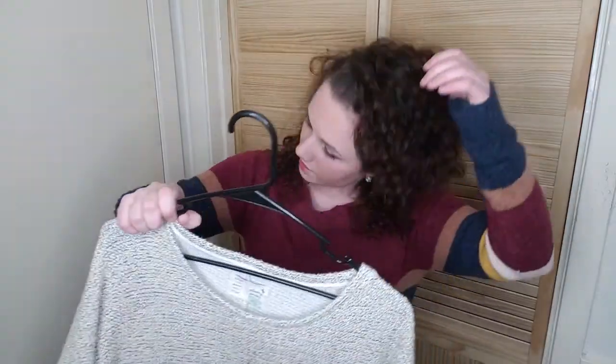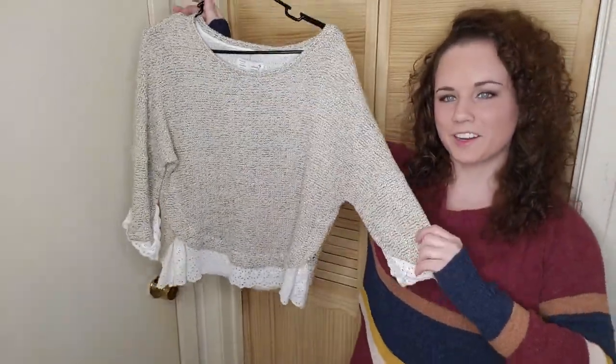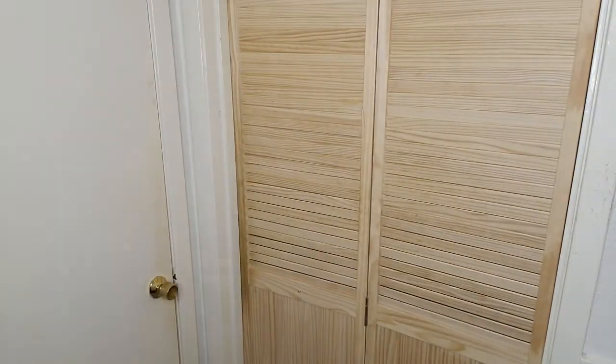And next, this Anthropologie Saturday, Sunday, Monday, blah, blah, week sweater. There's the pattern, and it has this really cute eyelet trim on the sleeves and the hem. That's a size small.